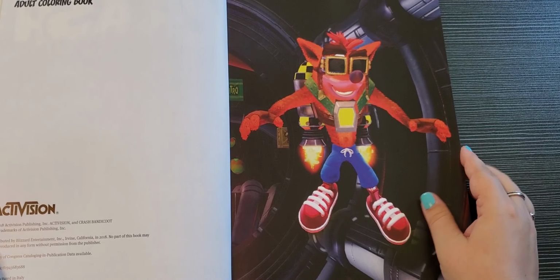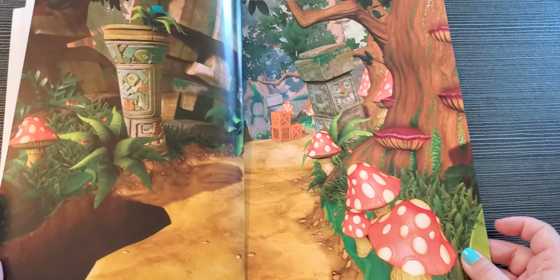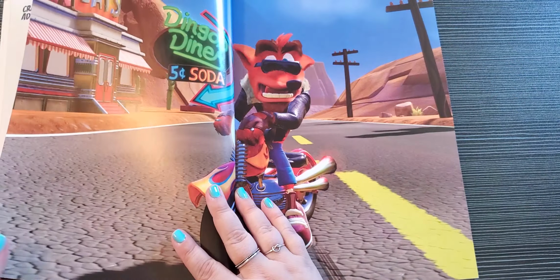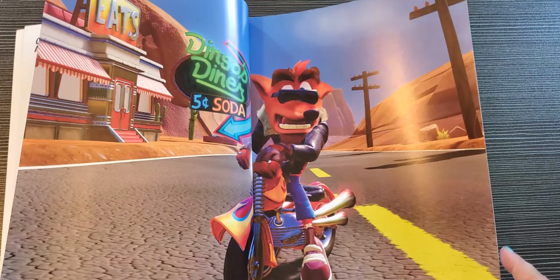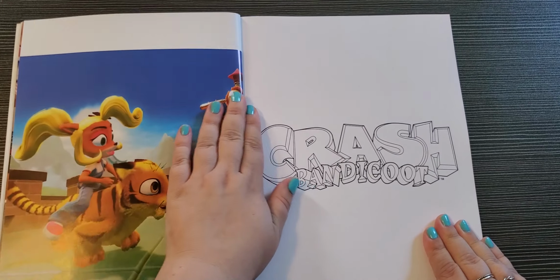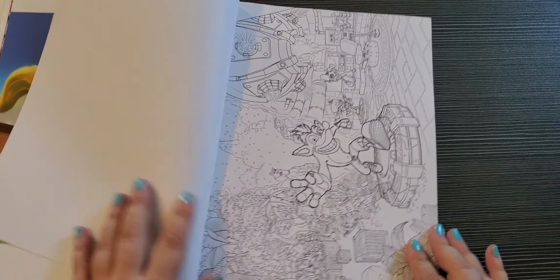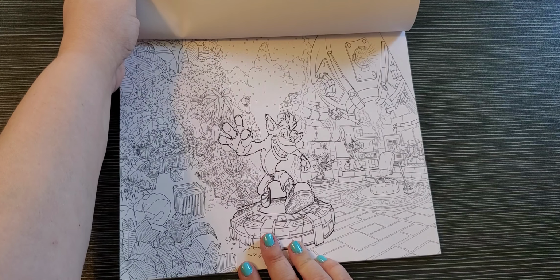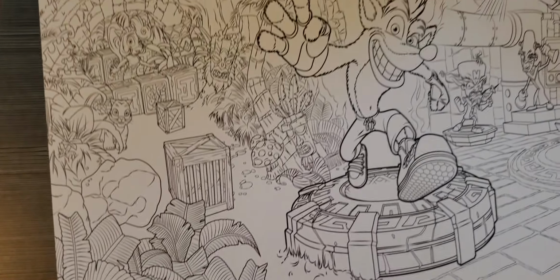So they're giving you a couple full-paged, kind of like magazine glossy pages with all the colors, kind of like images from the game. And then it jumps right into the coloring book here. So there's like a title page. And then I don't think there's many that are landscape. Most of them are portrait. But they are kind of detailed, as you can see.